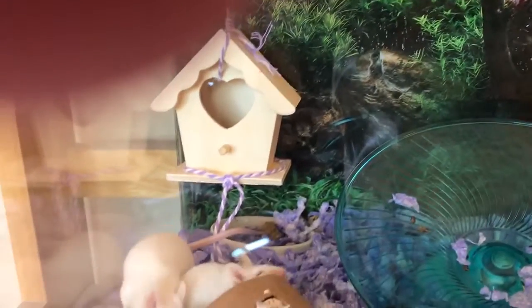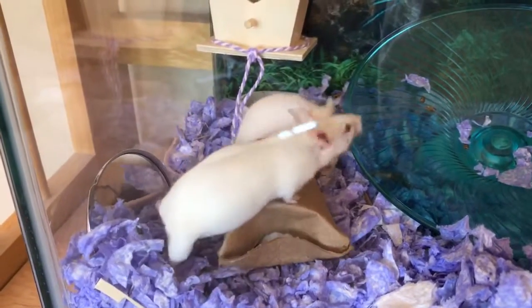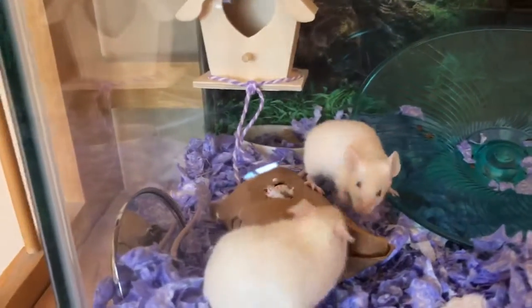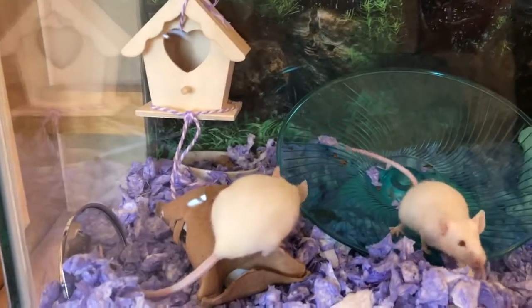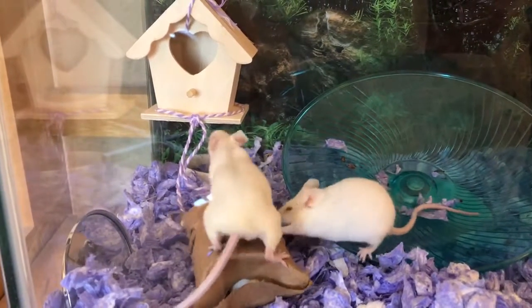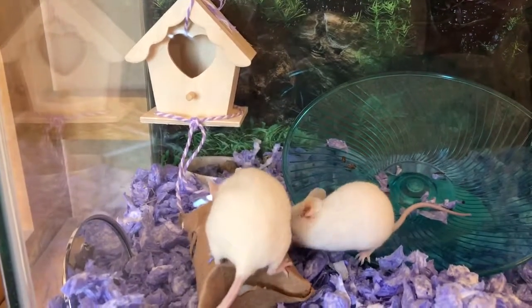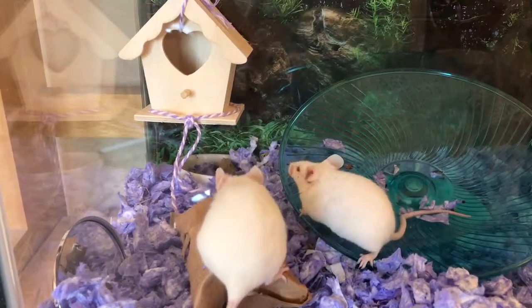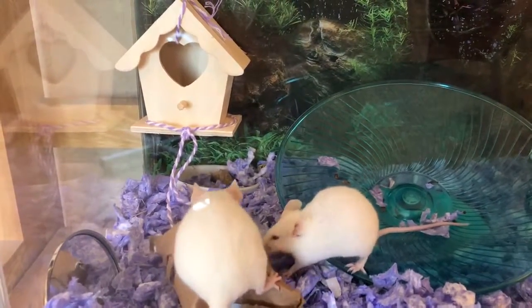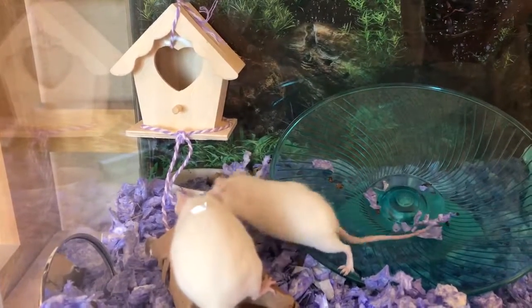That little house is only 99 cents at Michael's. Check out Michael's wood section, wood crafts, for cool hides for them, because they're really cheap and they have all kinds of little houses and buildings. There were some really neat ones, but for the size of the tank, I just went with the small one for now.